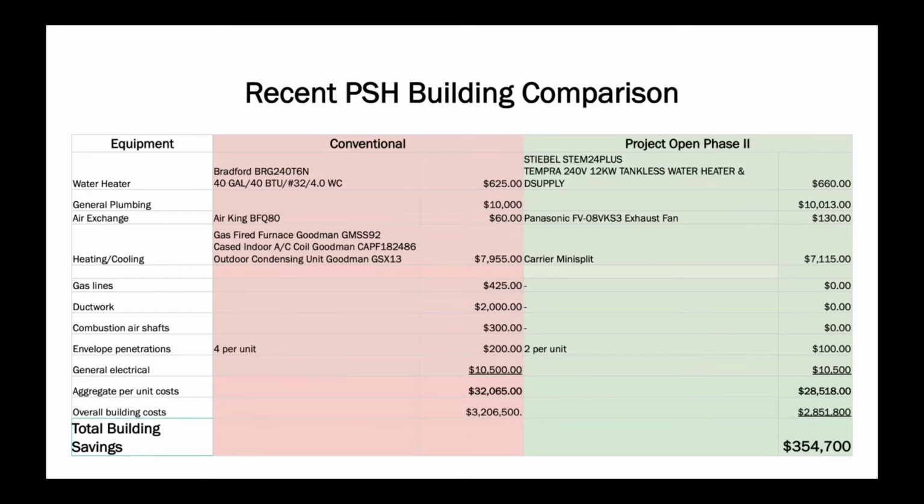So from an electrical use perspective, going all the way back to Open One, one of the main drivers of our electrical increase was actually the water heaters. You would have 240 or 250 amp pulls to every single water heater in every single unit. And that's almost as much as the rest of the unit combined. And so by moving to a zoned system, which we'll see a bit of a backdrop of in a minute, we were able to save that connection to each unit.